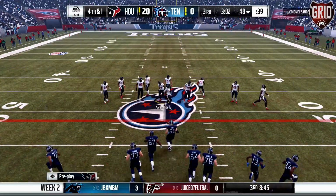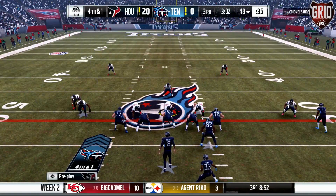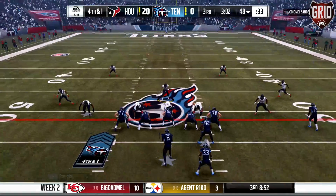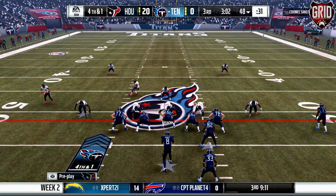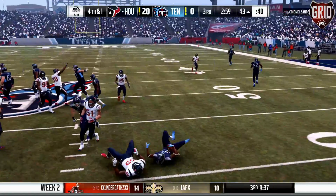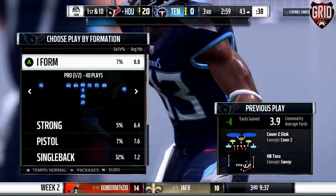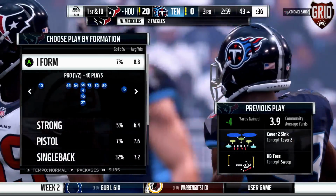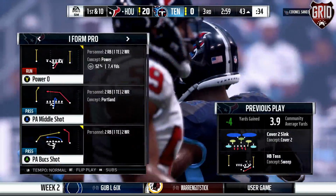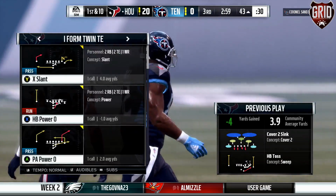And how about this one now? In their own territory, a gutsy call. They're going to go for this on 4th and a yard. They'll try and pick it up with Lewis. And the surge is going to be too much defensively. He's hit and taken down in the backfield. Boy, a curious decision to go for it. Doesn't pan out. And the Texans take over in excellent field position.